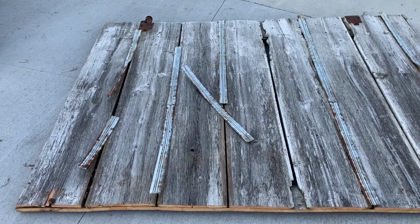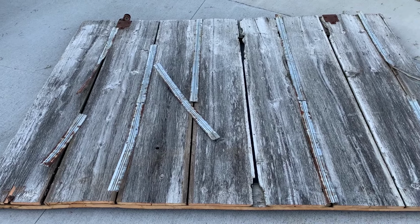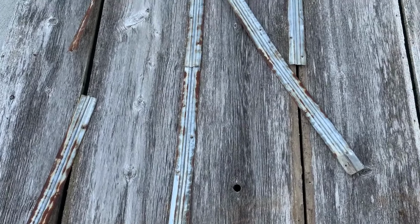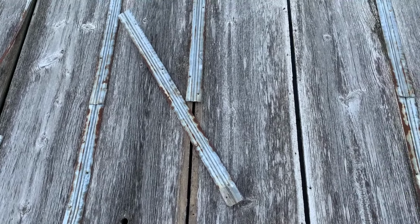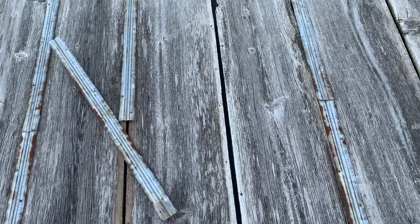So here's what our barn door headboard looked like before I started cleaning it. At this point, all we had done was cut the actual door in half because it was originally 10 feet tall, so now it is about 5 feet tall.